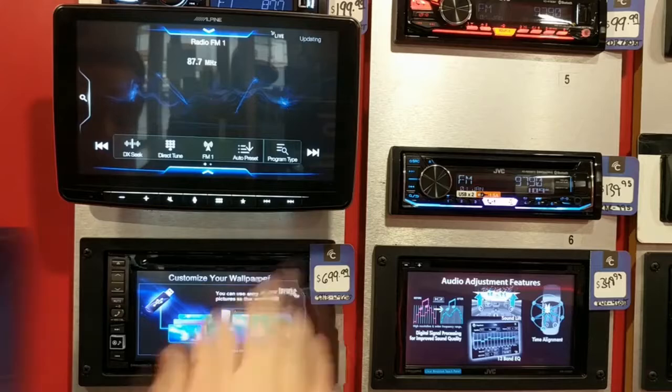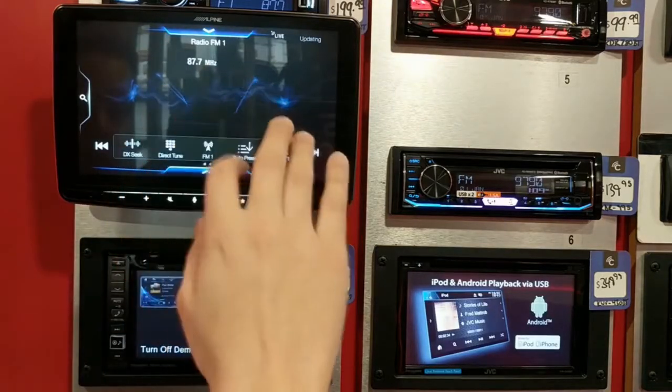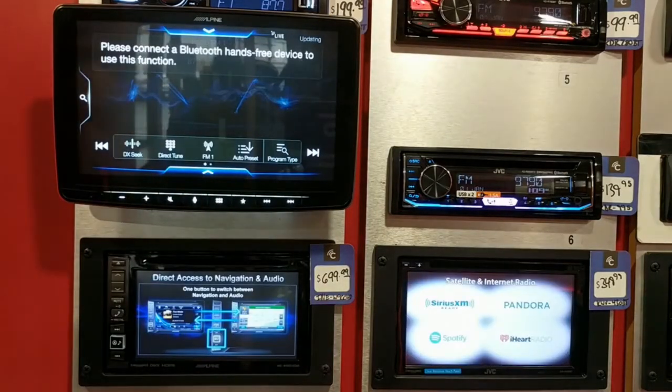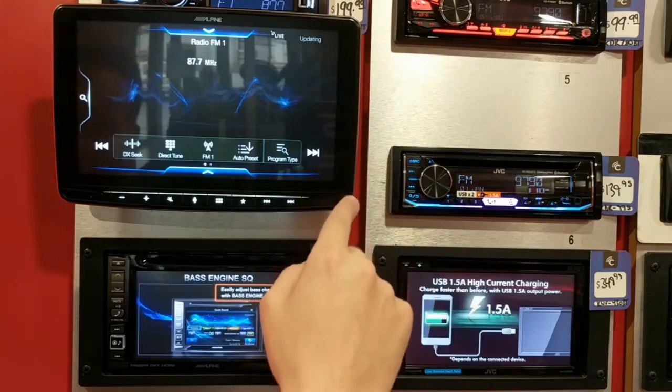The Halo 9 also supports Android Auto and Apple CarPlay. So anybody is essentially covered. You plug in your phone to this unit, you'll be able to use it safely the right way. You'll be able to hit the microphone button and pop up Siri or the Google Assistant, and you're good to go. You can also add a few Alpine accessories to this thing to make it even better.